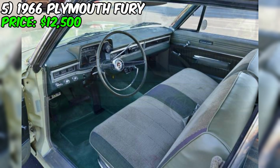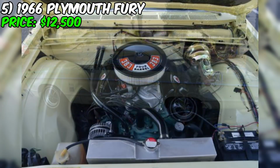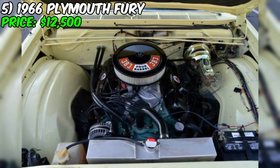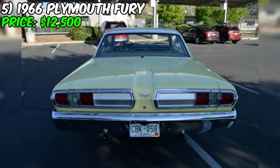Moving on to the interior, the seller describes it as fairly complete and in good shape. While it does need a new dash pad, the manual windows and factory gauge cluster are all in working order. The addition of 3 extra gauges below the middle of the dash is a cool touch, and the original steering wheel adds to the car's vintage charm.